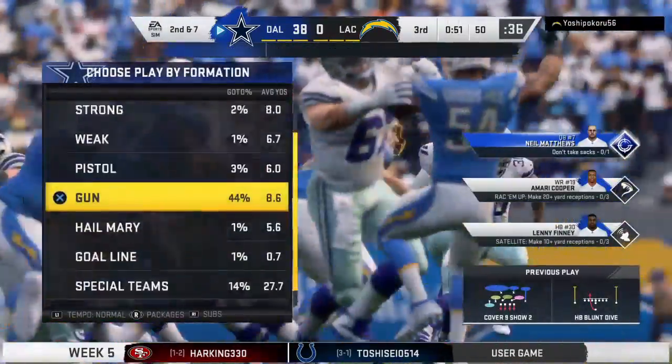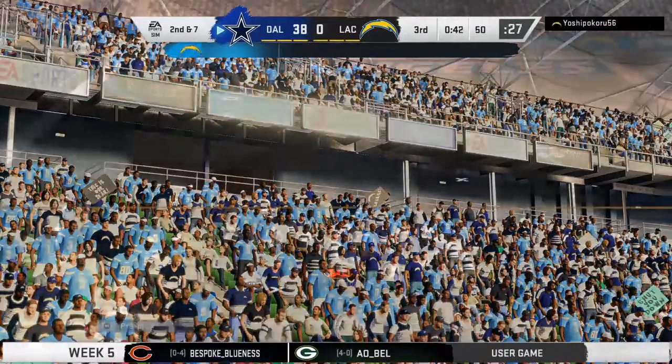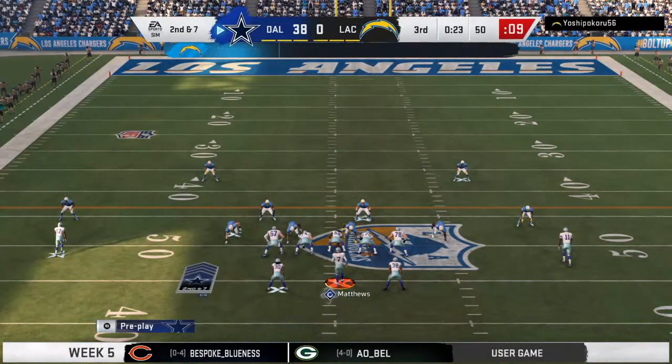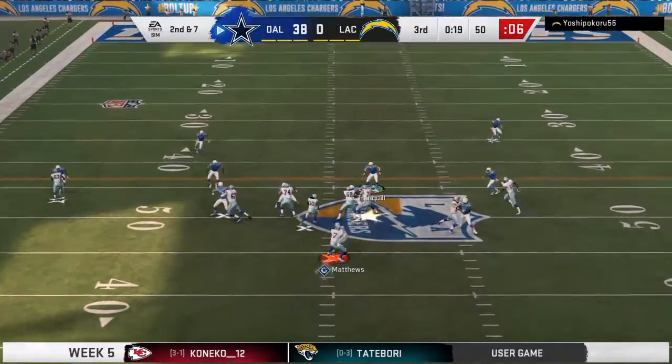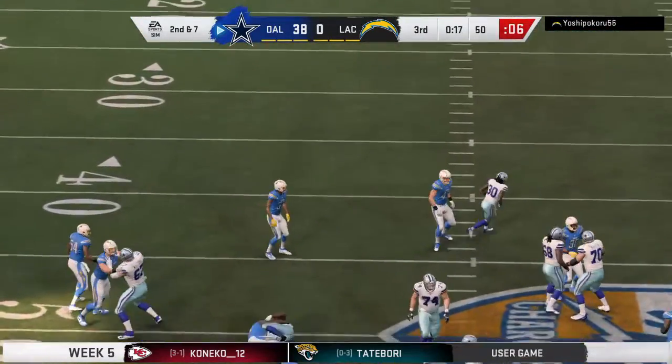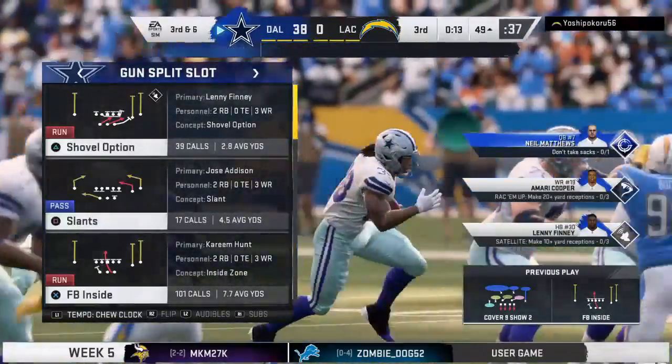Third quarter and you've got the lead. You're not ready to go into that 4-minute offense to close the game out, but a running game can really benefit your team right now. Here we go. They'll run with Hunt on 2nd down. They had 3 yards on 1st down, just 1 yard there.